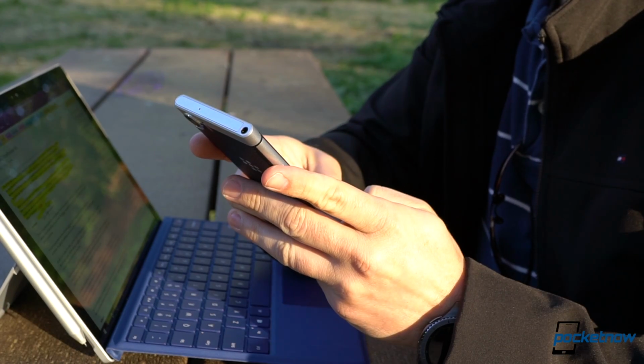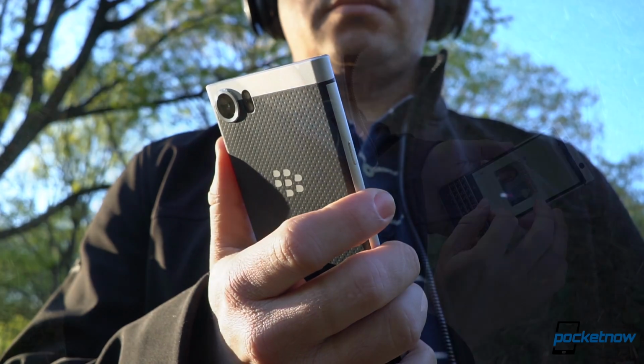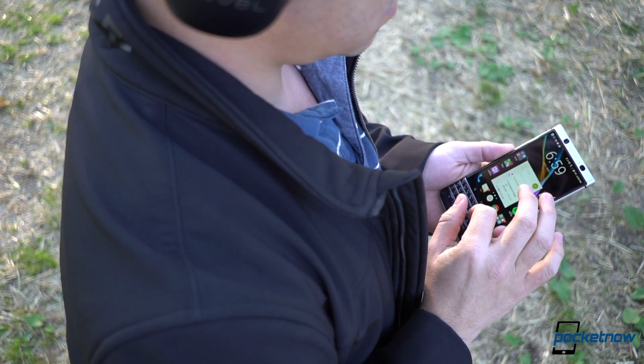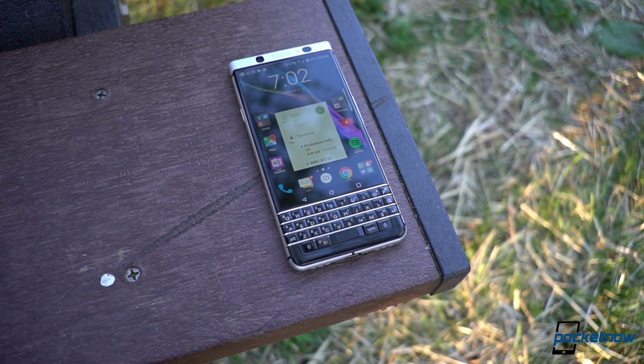So what things are essential for a communicator? First, it has to be easy to handle since you will be handling it a lot. And second, it has to last all day no matter what. The BlackBerry Key 1 is actually both, even if taking a step away from your standard Android smartphone.